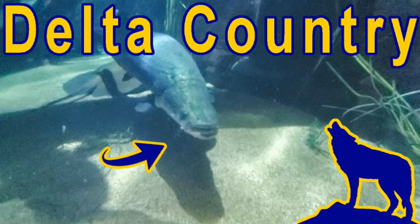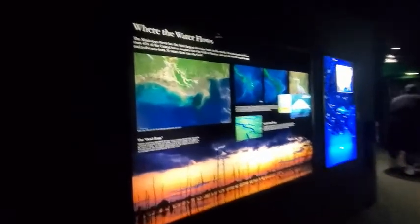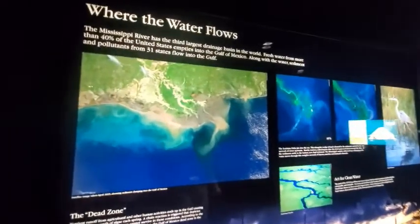Where are we going next? I think we're going downstairs some more. Delta Country. Okay. You go through this. I'm looking right over here. Okay. That's the big thing. Oh, okay. Where the water flows.